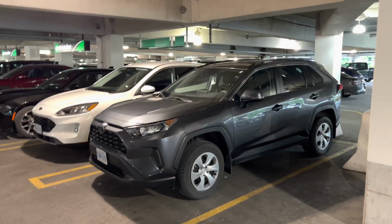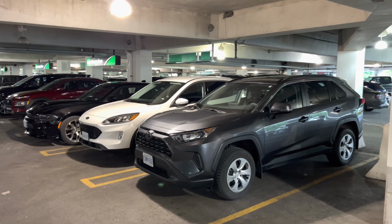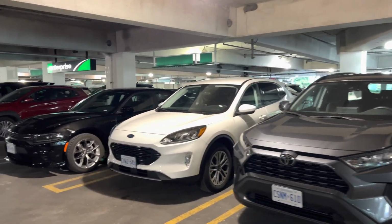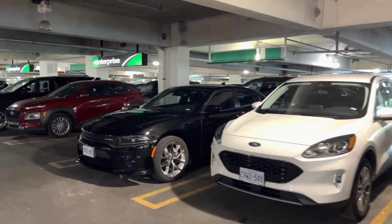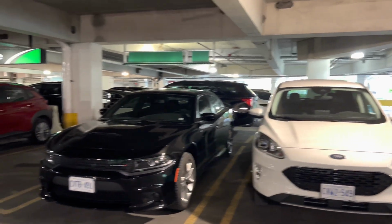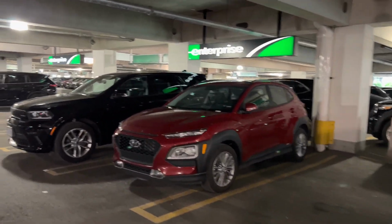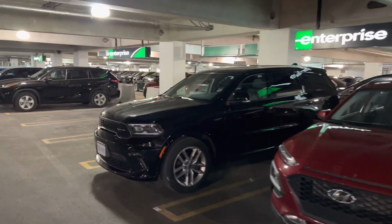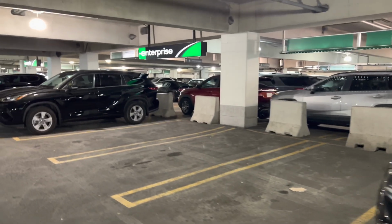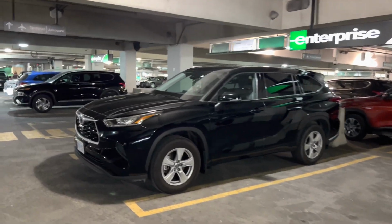All right, let's pick up things over here at Enterprise. And just a quick reminder, again, Sunday night here, Enterprise, Alamo, and National all share the same fleet. So even though they have cars kind of separated for reservations, it's pretty much the same fleet. We got a RAV4, we got an Escape, we got one of these Dodge Charger GTs. We got a Hyundai, and we got a Durango. It's not the RT Hemi. Those are still pretty nice, good size. Looks like a Toyota Highlander coming up here.